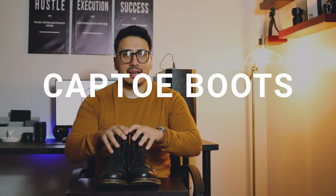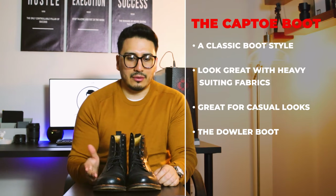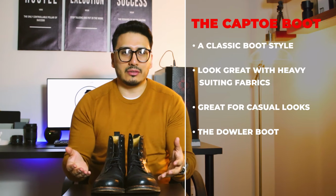Next on the list we have the cap toes. These are the Dowlers from Beckett Simonon, and I've got to admit that these boots have been in my rotation these last few weeks of fall, and I really like the fact that they are just a very simple boot.